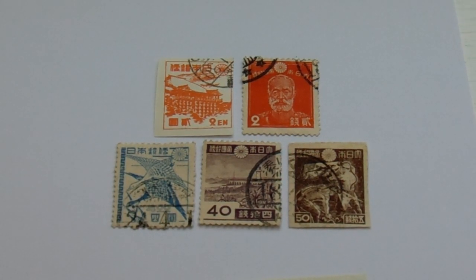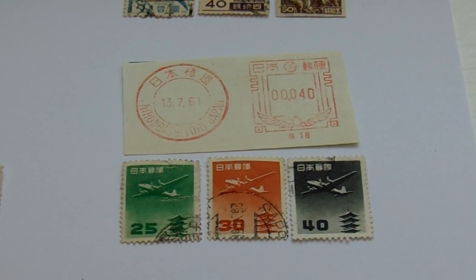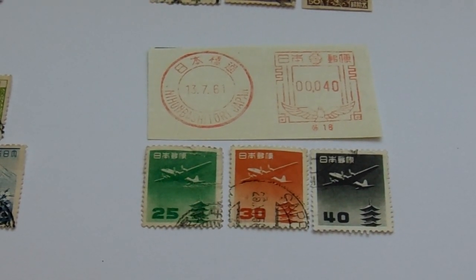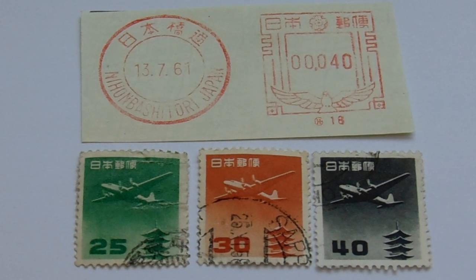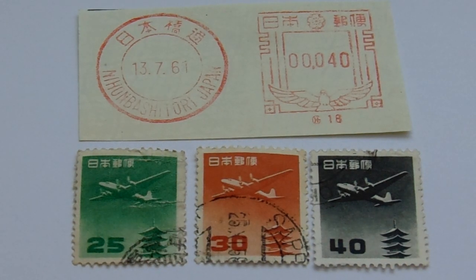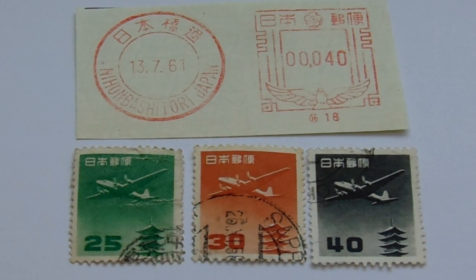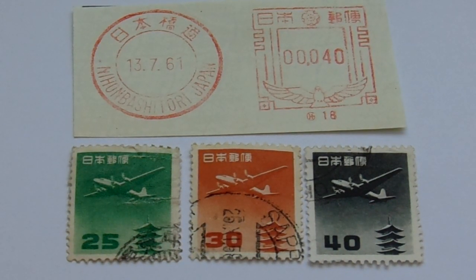Okay, now our last group I find interesting, only because you really don't see that very often. Look at that. We have a meter stamp. And the meter stamp is 1961. Now, I don't think meter stamps were that popular back in Japan. But there we have one. So that's a meter stamp to hold on to. And then underneath you have all three portraits.